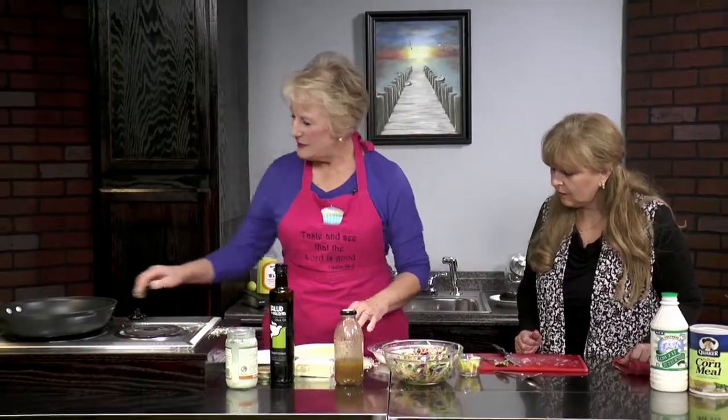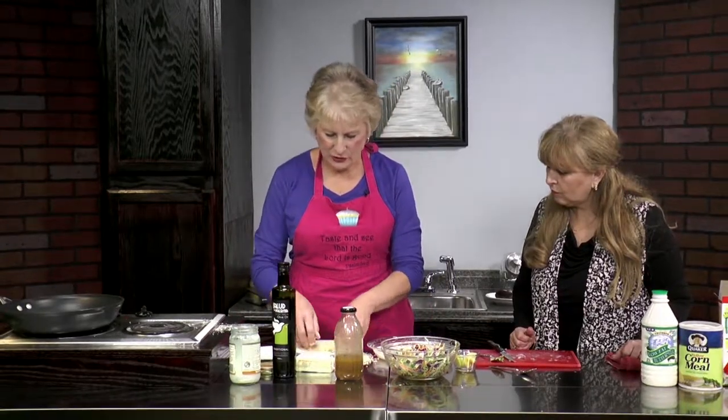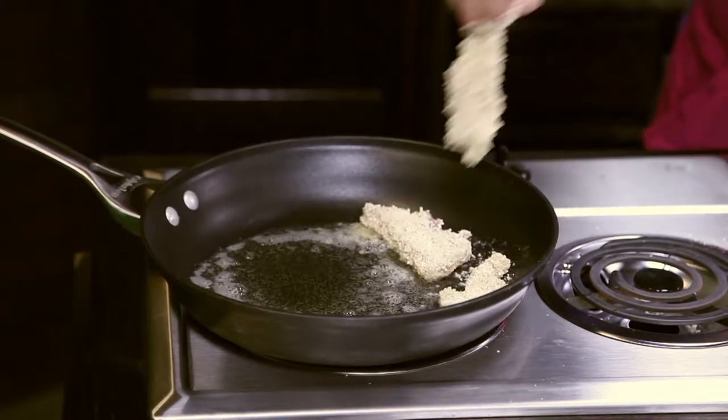So this is on medium heat. Oops. That's okay. This is on medium heat. Now it is a little bit messy. So if you can get pretty close to your stovetop, then you have a better chance of not making a mess.